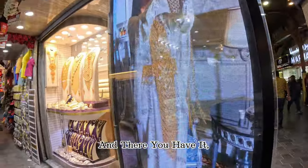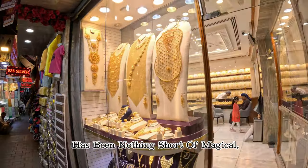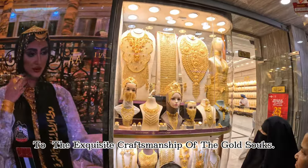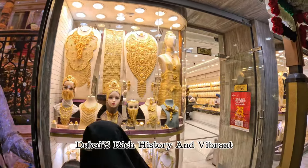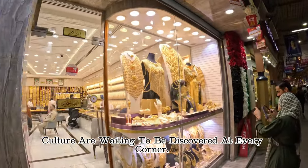There you have it, a glimpse into the enchanting world of old Dubai has been nothing short of magical. From the timeless charm of Al Seef to the exquisite craftsmanship of the Gold Souks, Dubai's rich history and vibrant culture are waiting to be discovered at every corner.